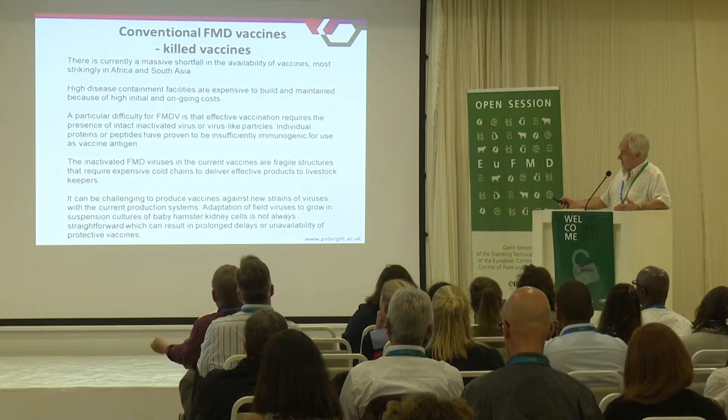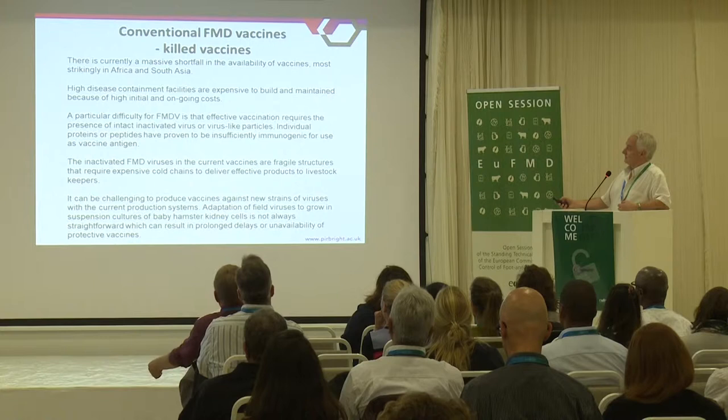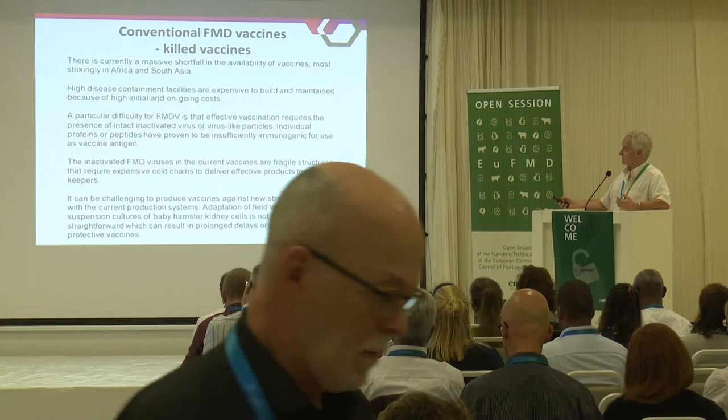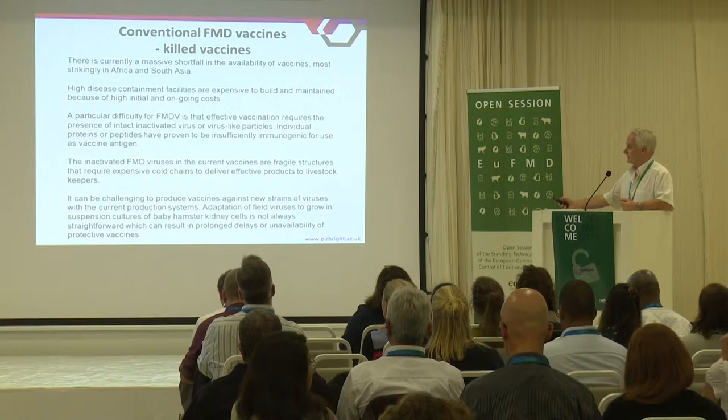As has already been mentioned, high disease containment facilities are required to produce the current vaccine. They're expensive to build and maintain, because of the high initial costs and ongoing costs. And the third point down is something that we really strongly believe in: you really need that intact shell of the virus, the capsid of the virus. That's either inactivated virus, or virus-like particles, or constructs that express the capsid. Individual proteins and peptides, I don't think, have been shown to be sufficiently immunogenic to be used as vaccine antigen.